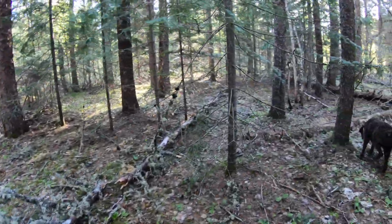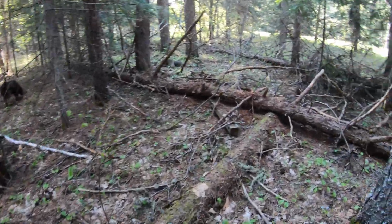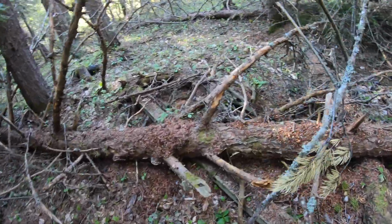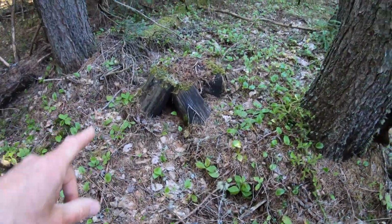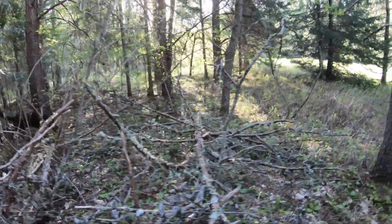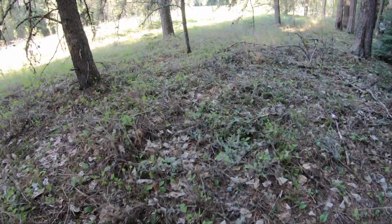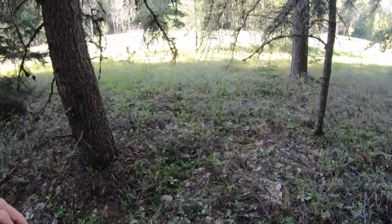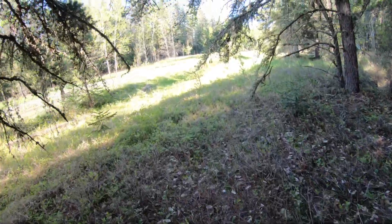Anyway, I don't know if we'll ever be able to determine exactly what this structure was. So here you can see another telegraph pole, a tree right down on top of it. Here you can see some of the pieces of the pole. All right, so what we're going to do is hop back on the grade and continue to make our way west. There's a lot more things to take a look at on our way.